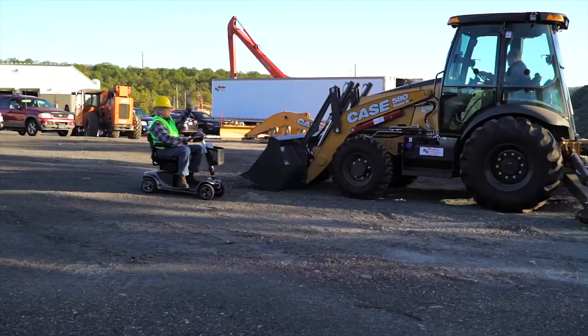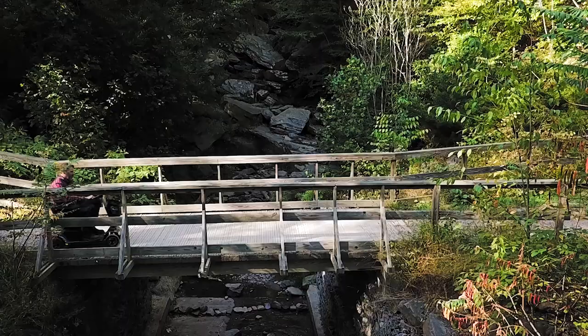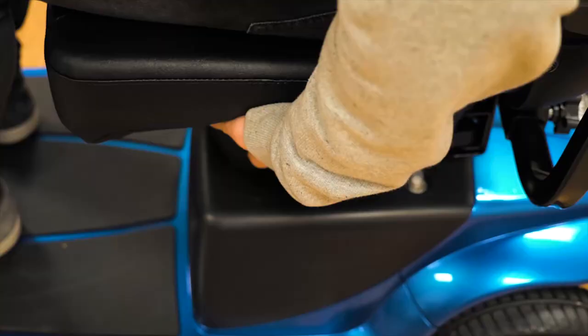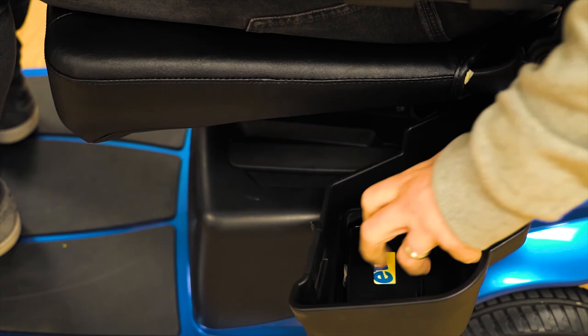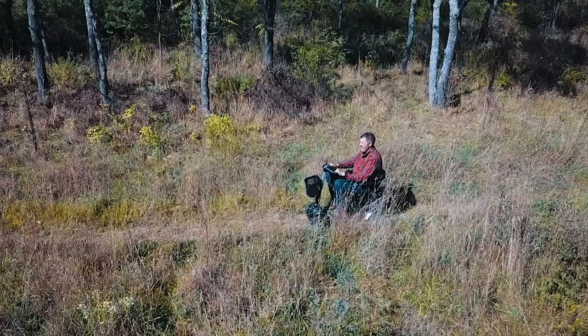This rugged scooter offers feather touch disassembly. CTS suspension ensures a smooth and comfortable ride. Travel at speeds of up to 5.25 miles per hour. And keep your valuables close at hand with convenient underseat storage. Available in 3 and 4 wheel. Ride on with the Revo 2.0.